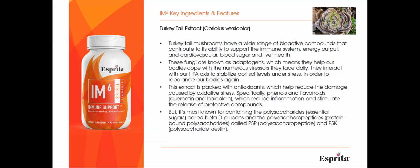In addition to that, what turkey tail has actually been studied the most for is polysaccharides, which are basically essential sugars in the body called beta glucans and polysaccharopeptides. The polysaccharopeptides that I will be talking about specifically in this presentation are protein-bound polysaccharides, again, protein-bound sugars. They are called PSP, polysaccharopeptide, and PSK, which is polysaccharide krestin. And these are both present in turkey tail.